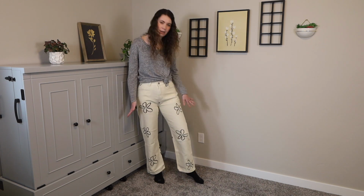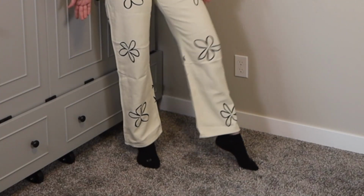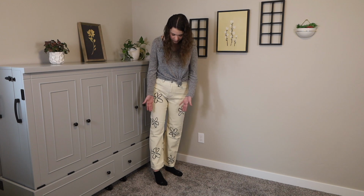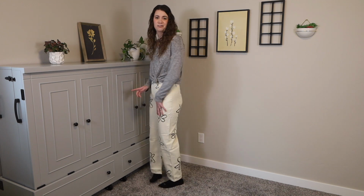I just feel like it never looks quite right, and I don't know if that's just me. So let me know down in the comments, what do you think? Do these look right? Especially the length. Are they too short? I'm not really sure. I'm just not used to wearing things that are so wide at the ankle that are not supposed to be longer than this. So that's kind of out there for me, just the fit of these.